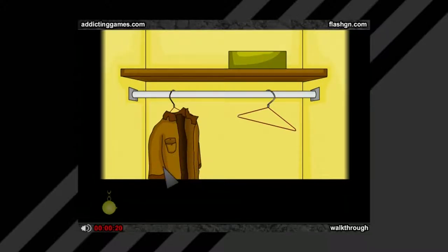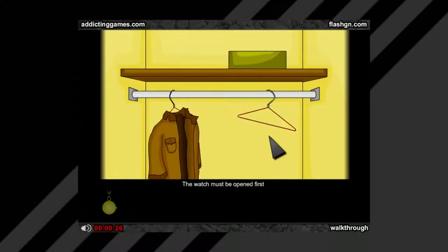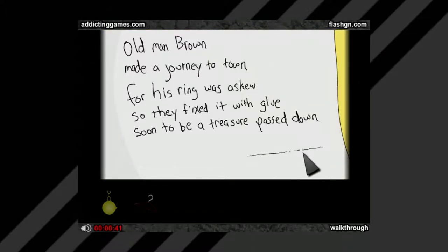And it's kind of like this new fad that's been going around, the escape rooms. If you've ever... Ooh, got a watch. Latch is jammed. Watch must be open first before I can do that. We can take a coat hanger, a nondescript box, kind of look inside of it, I guess not. And this is literally it. You get to look around and figure out what's wrong, and you figure out how to escape.